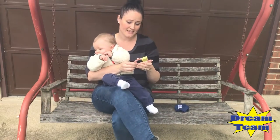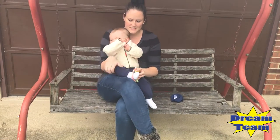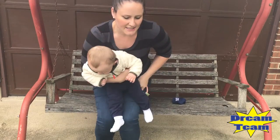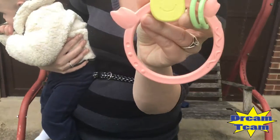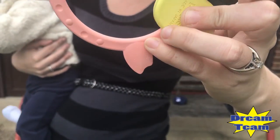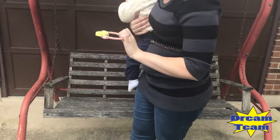But all in all, I think it's a really good teether. He can hold on to it real tight, or it's a ring. Like I said, sometimes he'll get it stuck on his foot if we're in the car. But for the most part, it's a really good teether. Like I said, it's made in Japan, so that's really awesome. You guys can see it here, and where he's chewed on it right there. All the ridges, the bumps, it's got the different ones right here. It's just all in all a really nice teether. I really like it.